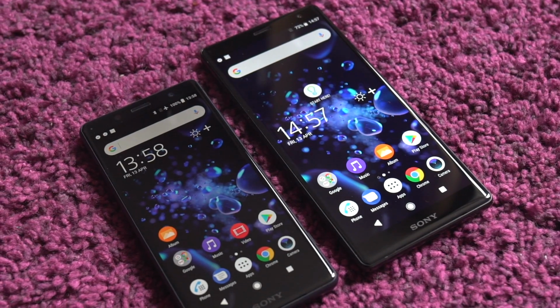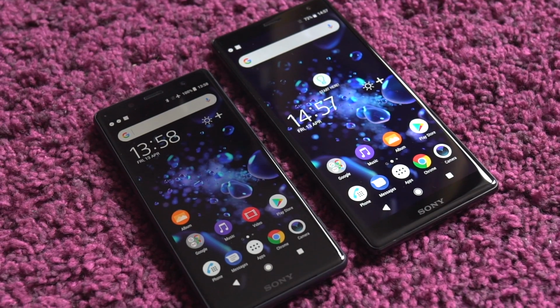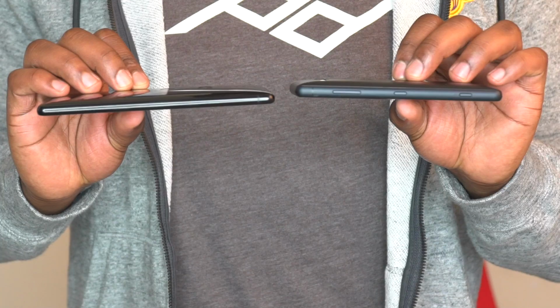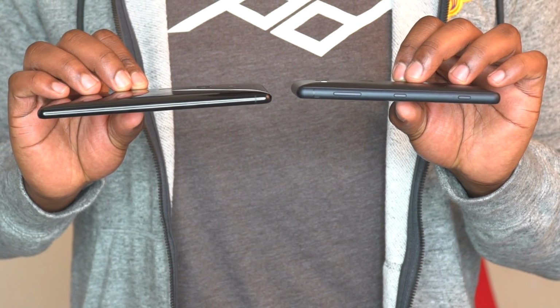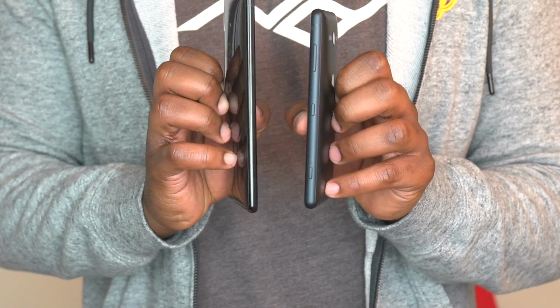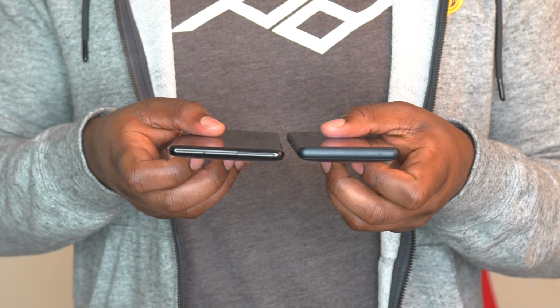They both have expandable storage up to 256 gigabytes via micro SD card. On board, they both come with 64 gigabytes of storage. Both have 4 gig RAM, so again, there's not much difference between them. They both have stereo front-facing speakers, which is cool. And ultimately, I think they look much nicer than last year's versions.